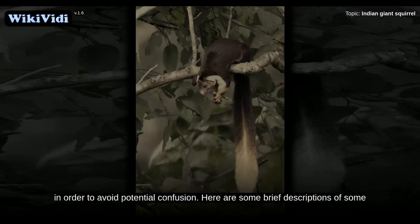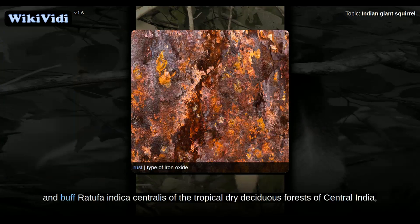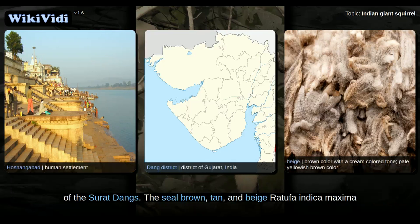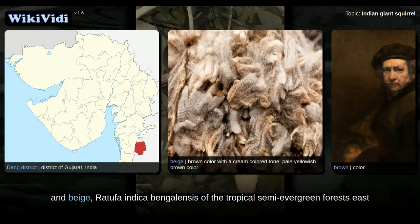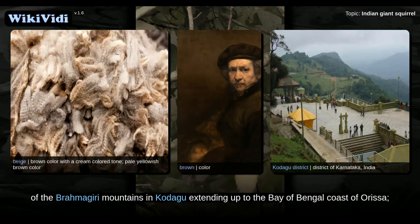In order to avoid potential confusion, here are some brief descriptions of some of the color schemes and subspecies. Ratufa indica indica, the rust and buff. Ratufa indica centralis of the tropical dry deciduous forests of central India, near Hoshangabad. The buff and tan Ratufa indica dealbata of the tropical moist deciduous forests of the Surat Dangs. The seal brown, tan, and beige Ratufa indica maxima of the tropical wet evergreen forest of Malabar. Ratufa indica superans. The dark brown, tan, and beige Ratufa indica bengalensis of the tropical semi-evergreen forests east of the Brahmagiri Mountains in Kodagu extending up to the Bay of Bengal coast of Orissa.